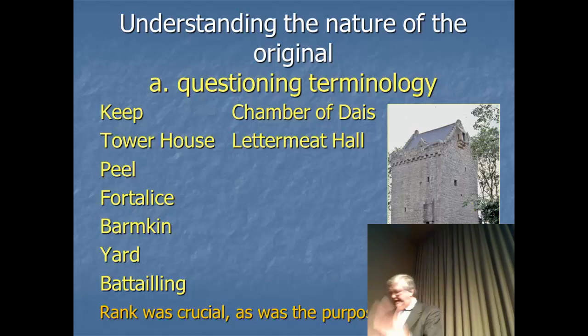You need hospitality, but most people are under canvas. And you'll find there's a number of houses you can identify as hunting lodges. Whether or not Holbar was one, it fits the type.